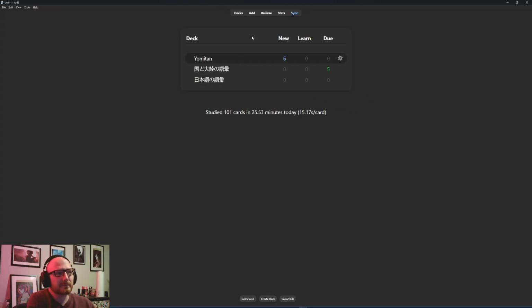But having spaced repetition has been amazing and super useful. I highly recommend Anki. I've used it well before trying to learn Japanese. I've made decks for GeoGuessr metas. I've made decks back when I was learning Spanish, which I do need to get back into so I don't fully lose that. Because, oh boy, it's going fast.